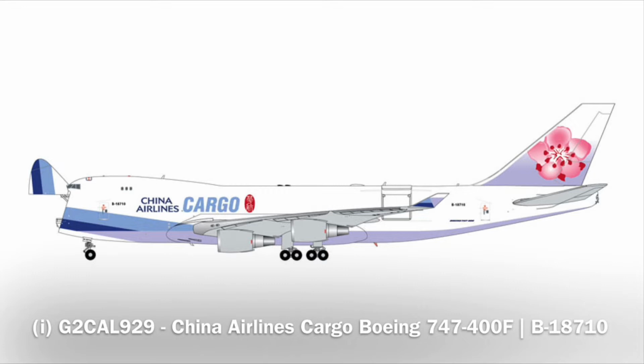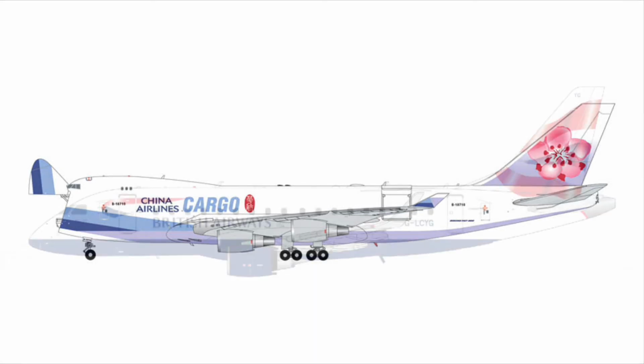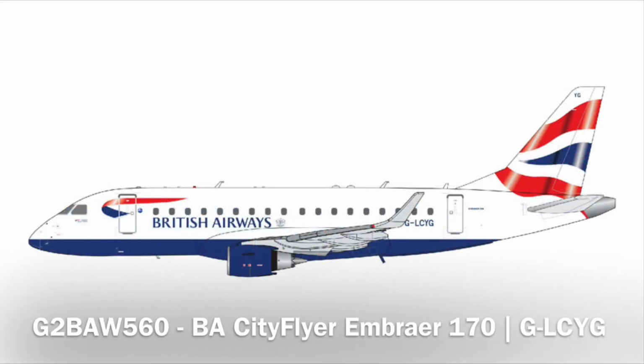So our third consecutive month with a 1/200 Interactive Series release. So very nice. Next up, we have a British Airways City Flyer, I believe, Embraer 170. Registration is Golf-Lima Charlie Yankee Golf. So the Lima Charlie Yankee, I believe that is the airport code for London City Airport, where a lot of the BA City Flyer aircraft are based out of, to my knowledge.